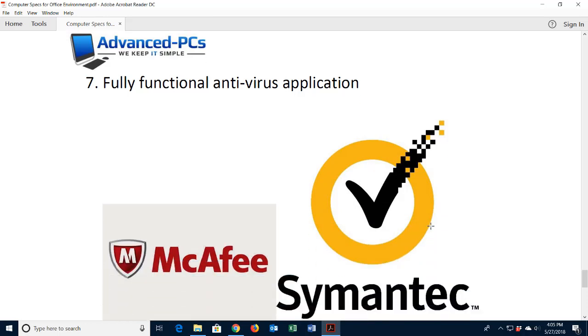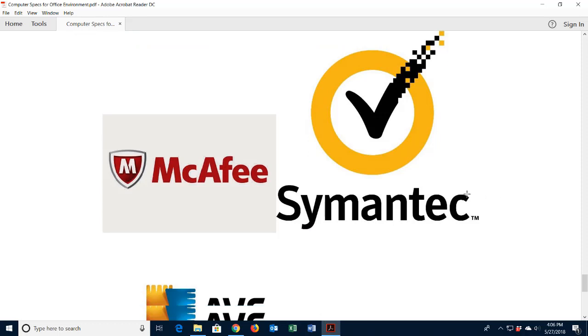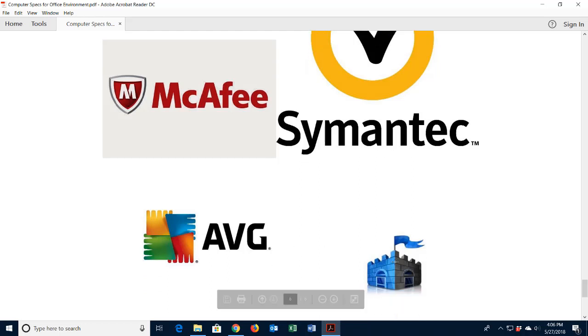Now, there are so many out there. You guys can choose whichever one you want to choose. I just put these guys here because these are more the common ones. A lot of people have heard of McAfee, Symantec, AVG. This little guy right here is the Security Essentials. Security Essentials, believe it or not, is actually pretty robust. This is the built-in version of the antivirus that Microsoft has.